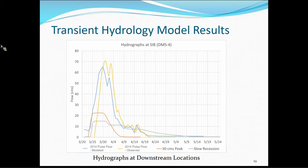But overall, for the one data point that we have, we feel that it reflects pretty well what happened in reality. And so from there, we took the model and we ran the other two scenarios, which we have our 30 cms peak, which is the orange line, and we also have our slow recession scenario, which is the gray line.